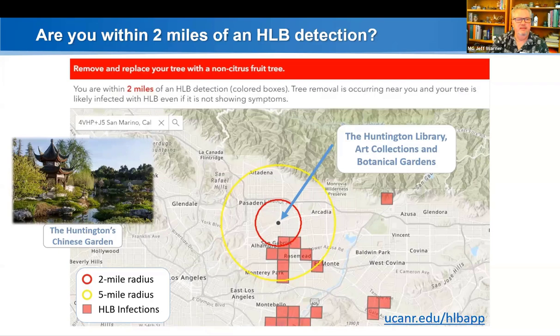So this is the Huntington where I do some volunteering. They got a beautiful garden there, and they do have a citrus grove. And they're now within 2 miles of an infection found, I think it was in Alhambra. And that means their trees very likely are already infected. You know, if it's this close, they probably already have it. The problem is the disease takes time to show itself. It can take 1 or 2 years before you see any signs of the infection. Meanwhile, the tree is still infectious. It can still spread the disease. And so that's why it's been so hard to control.